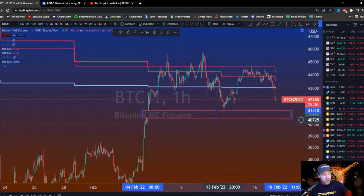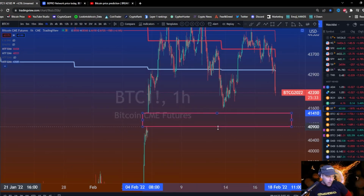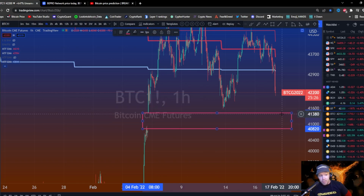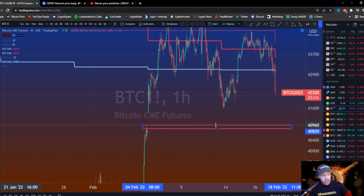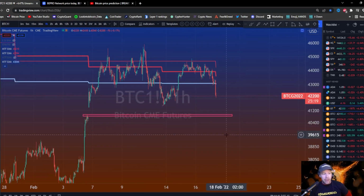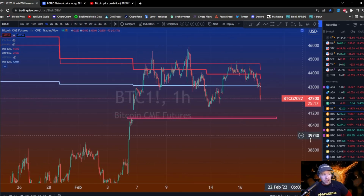Does Bitcoin have to test the exact bottom of this box? I don't think so. Bitcoin could technically just go down to 40,900. So really, hitting the top of this box would not be sufficient. It would need to hit at least the wick high of that day at 40,900 to be considered good enough of a fill, but really 40,600.